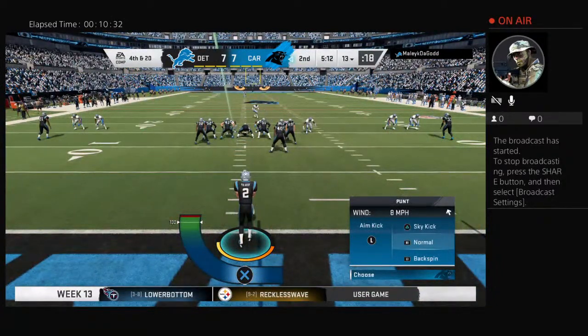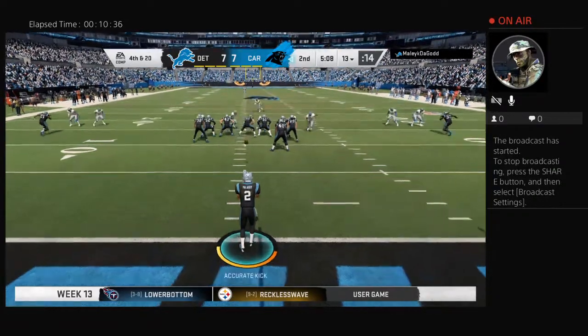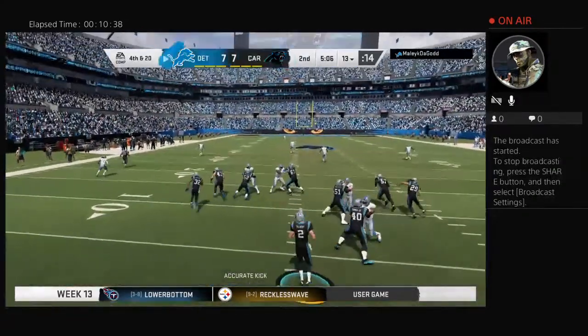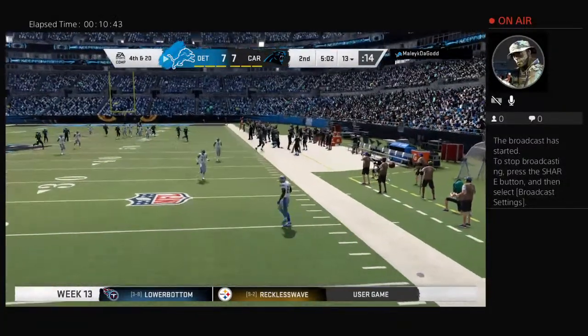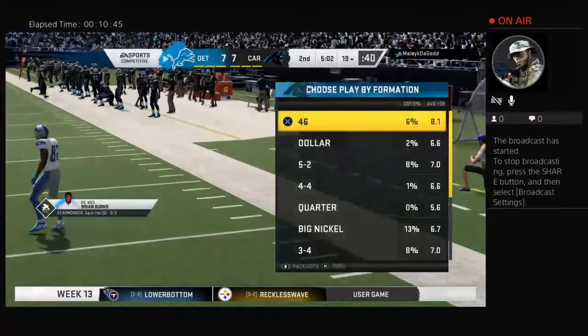The amount of sacks that they've absorbed in this game is absolutely extraordinary. Let's just face it. This offensive line, flat out, cannot handle this pass rush. It's been demonstrated time and time again. And that will bounce out of bounds before they can get a return going.